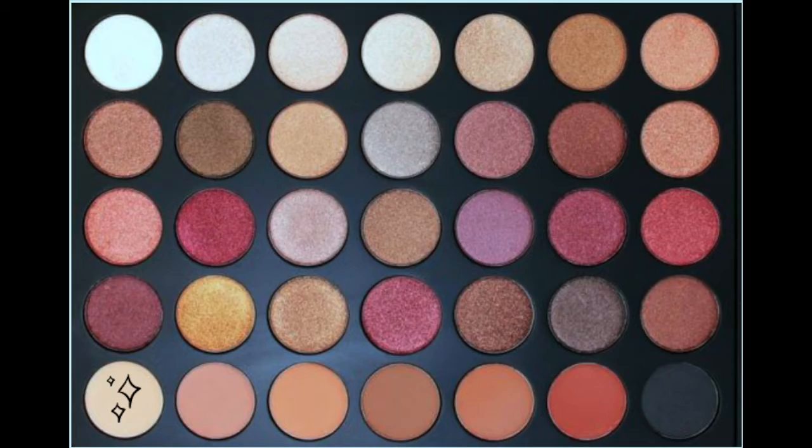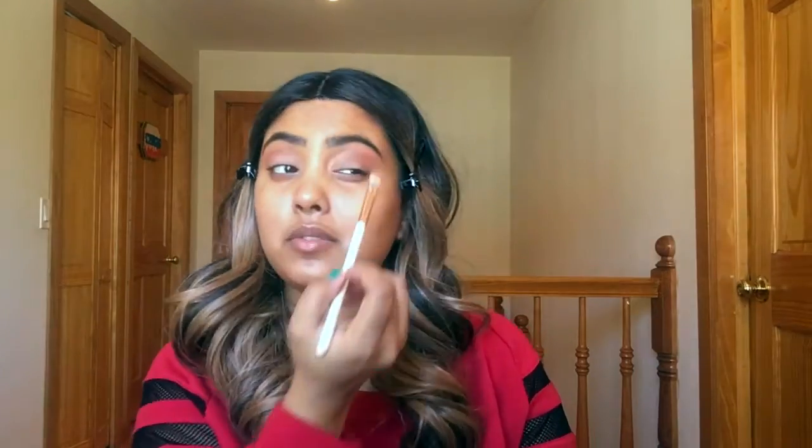So once that's done, I'm gonna go in with a more flat brush. I'm gonna go in with this concealer brush. I use these brushes mostly for my eyes, and it's by the same Conair. And I'm gonna go in with the shade Bliss, and just pack that on there. And this is going on my lid. So like that. And this is the only matte shade that I'm gonna be using.